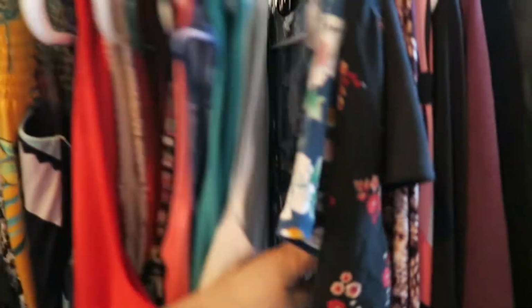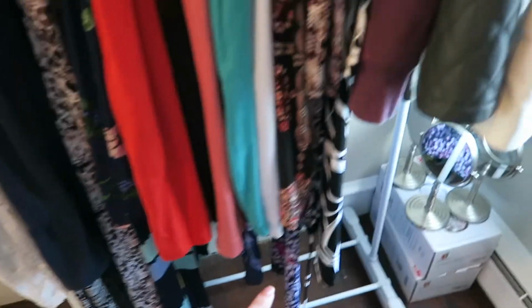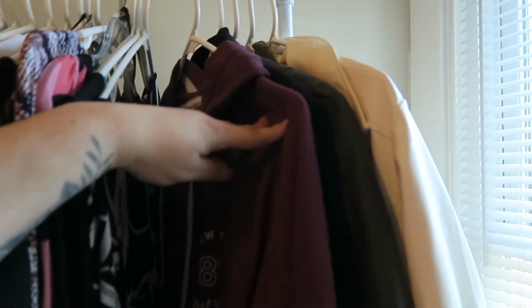And then dresses with like sleeves, short sleeves on them, and some of them are long. So these right here in the front are long, and these are short, and then these kind of go medium length. And then in the back I have some jackets.